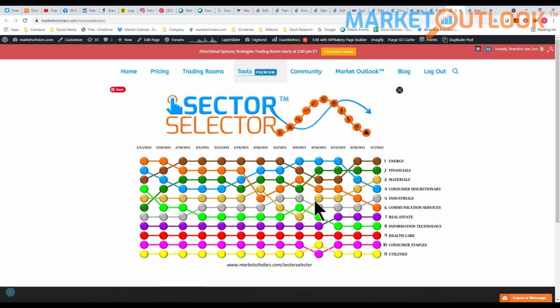If you were to go backwards with this gold bar right here, you can see that the highest they had been previously was here in the final week of March. They were in the 4th place position. So now here they are at the 3rd place position.